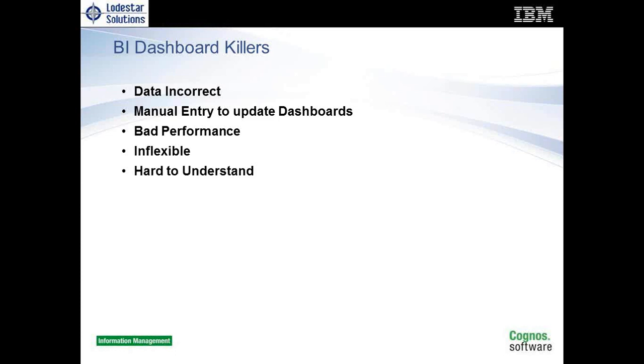If they're too complex and hard to understand, maybe rolled out to your sales force, they just want to know how many parts they sold, what the profit is, and what their commission is, right? So make sure they're simple to use for your users.